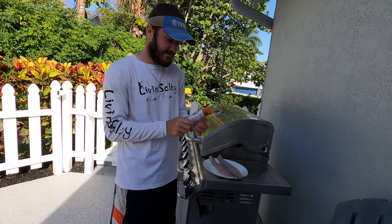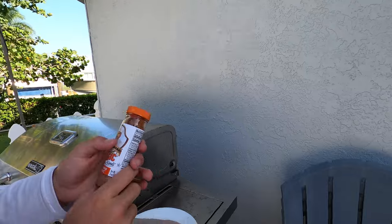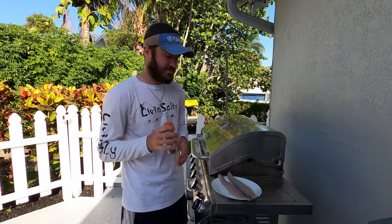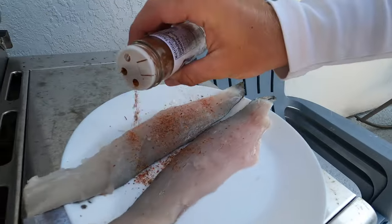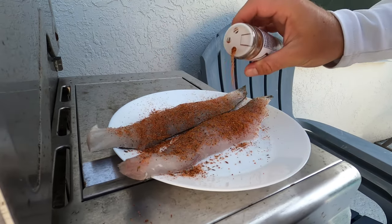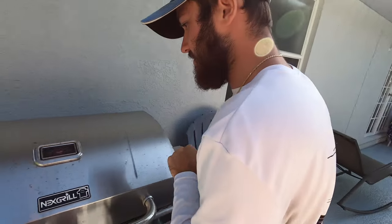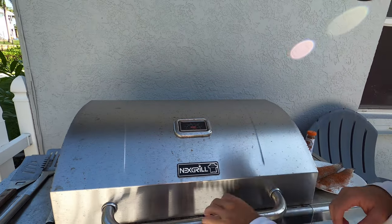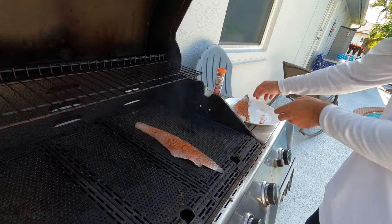So what we're using today is something I never used. It's Chef Paul's Magic Seasoning, Seafood Magic. I think I've heard of this before. I think I've seen other people use it. And just looking to try something different. So we're gonna put some seasoning on this and throw them on the grill, skin side down. All right, there we go. Plenty of seasoning on there. And the grill temperature gauge doesn't work. All right, so we're going in skin side down.